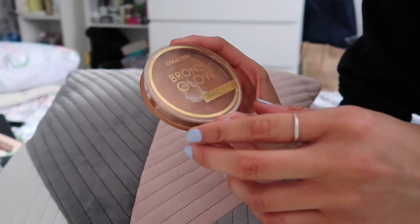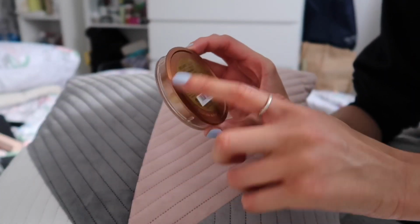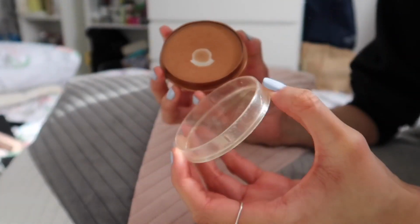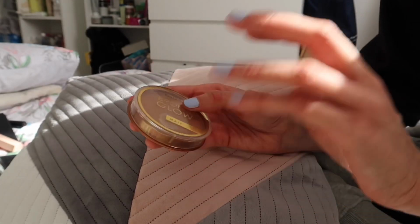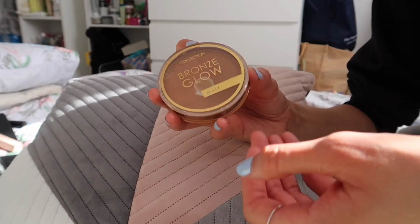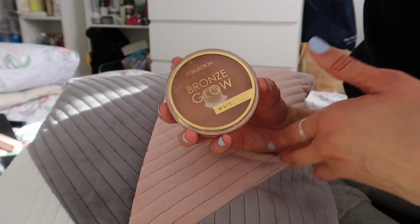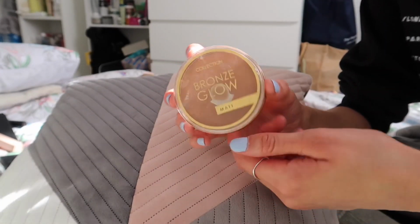I have this guy here, which is the Collection Bronze Glow. This was really, really affordable. This is in the shade 1 Terracotta. I think this is one of my favourite drugstore bronzers. This is such a great bronzer. As you can see, I have hit pan. I am going to get rid of this just because I just don't use it anymore. I know it's really affordable, so I am hopefully able to pick up another one if I am in need of it. But again, this is one that I loved before, and I love now. However, I just don't use it enough, so it has no place in my kit.